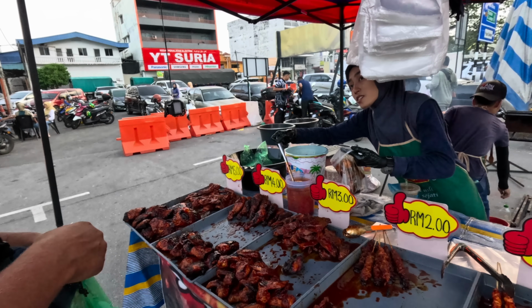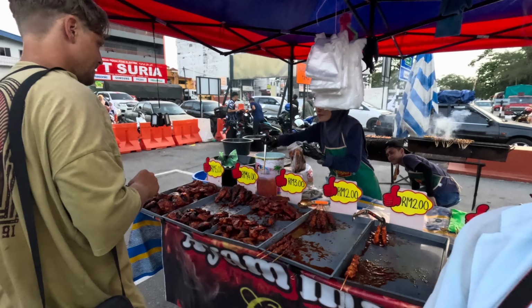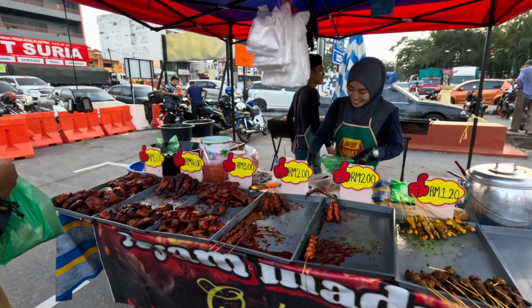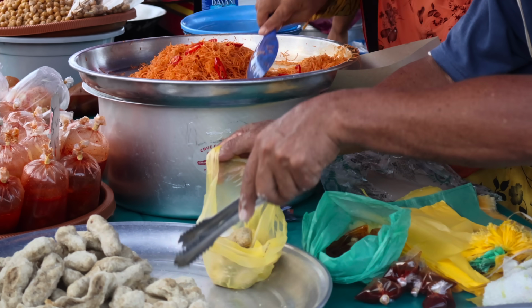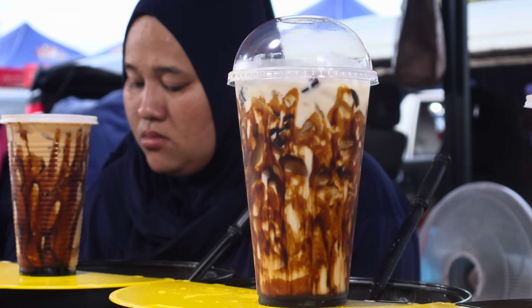So this is honey chicken. A little bit, yeah. Ayam madu. Always good. Always a go-to for us. And it's actually really affordable here. It's always good to come to a Malaysian food market. So much choice, so many good things, so many different things as well in every single area that we go to. And we've got our dinner.